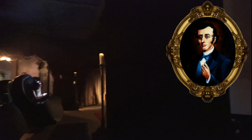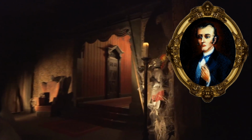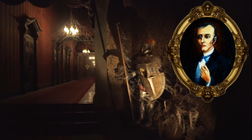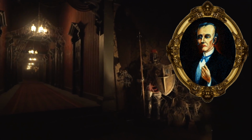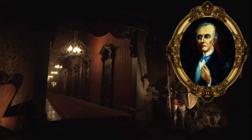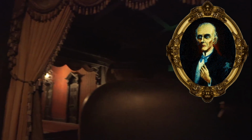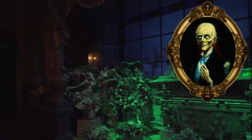The Aging Man, or as I referred to it earlier in this video, the portrait of Master Gracie. Now I'm sure we're all familiar with this one, a portrait of a young man who transforms, decays, and then turns into a spooky, scary skeleton as we walk by. At first this picture was meant to just represent a young man, but over time it grew to become Master Gracie. Even Disney has decided to play into this, saying that the portrait is that of Master Gracie. So I guess that's canon now.